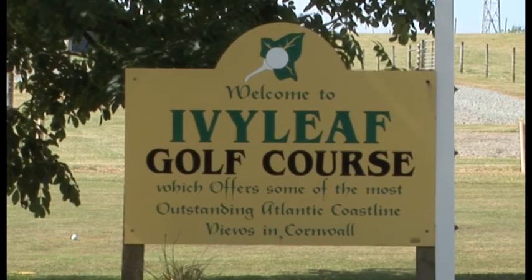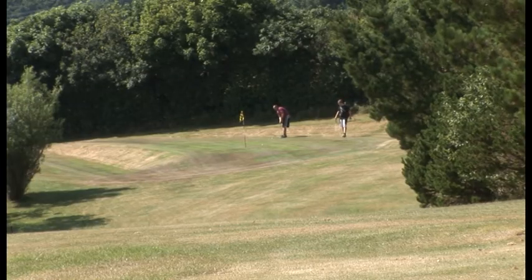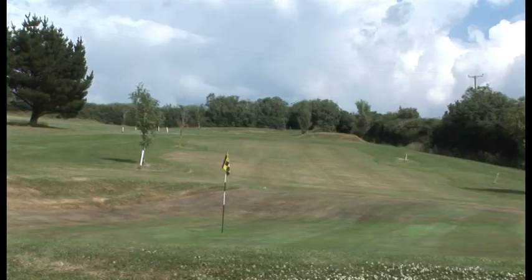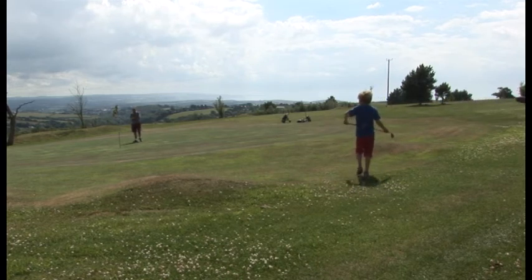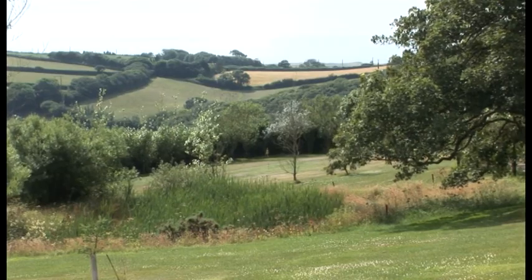Ivyleaf Golf Course is situated between Bude and Kilkhampton, just off the A39, and has some of the finest views of any 9-hole parkland course in Cornwall. Its hilltop location, set in an area of outstanding natural beauty, overlooks the North Cornish coast over the town of Bude and inland over Bodmin Moor and Dartmoor. The par 32 course measures 2,300 yards and is ideal for new people into the game, and provides a testing challenge for experienced players.